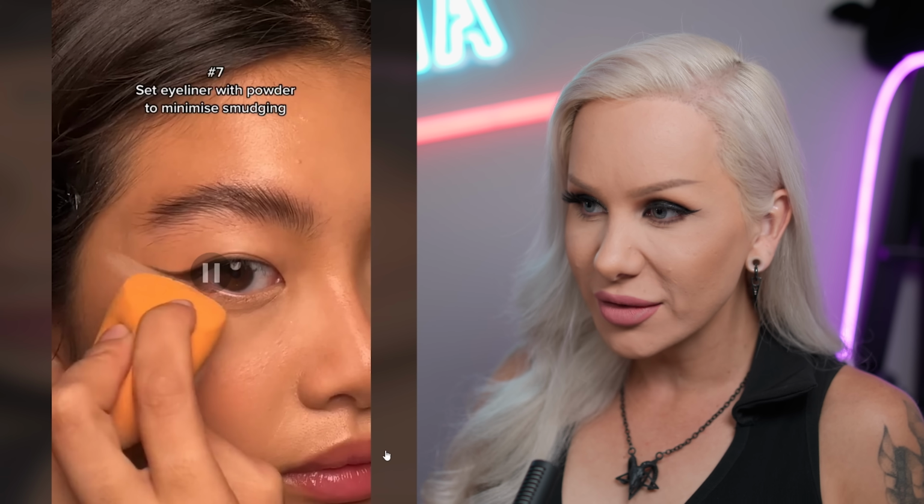If you watched the last episode of Glow Up Girls here on the channel, I suggested that in order to create good guidelines, you can use loose powder, and that is exactly what she's done here. Let's see if we can go back to that. I usually bleed in this area.